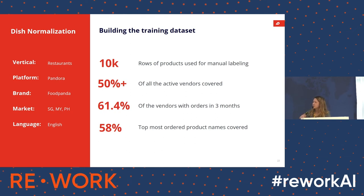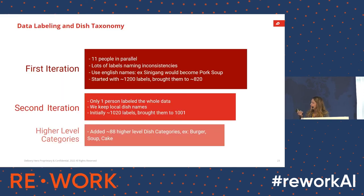Then these 10,000 rows already covered most orders: 50%, 60% and more of all active vendors, 61% of the orders in the last 3 months, and 58% of the most ordered product names. So we gave this 10K rows of data to a content team in Singapore, and they split the data between 11 people for labeling. The biggest challenge was label discovery, because we didn't have the labels. We didn't know how to label this data, what these dishes are.